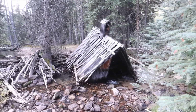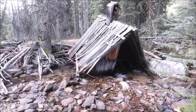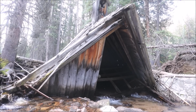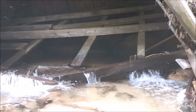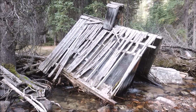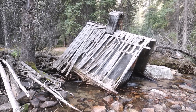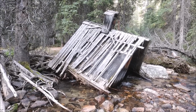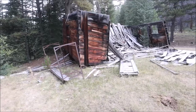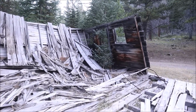Check it out, that whole building has fallen into the creek side. So now we have a creek going right through it. That is definitely unique. I've never seen anything quite like that, where you have a ceiling, a roof, in a literal creek. This is what I was looking at, with all the trees growing in front.